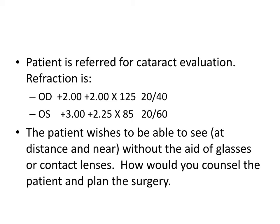Until recently, it was very difficult to achieve the patient's goals with a binocular solution where both eyes could be used together for distance and near, because multifocal lenses weren't available with toric options. Now they are, and so this is certainly a reasonable choice, and we'll discuss that in a minute.